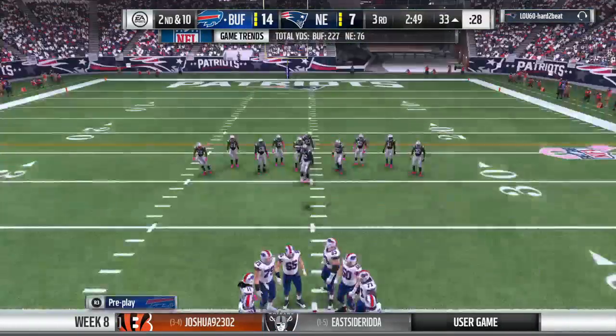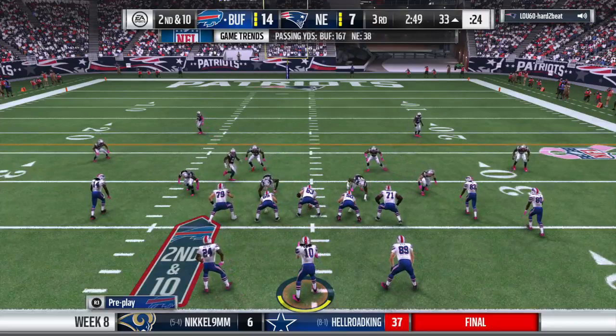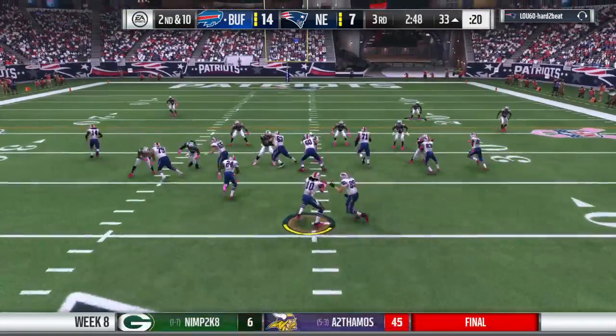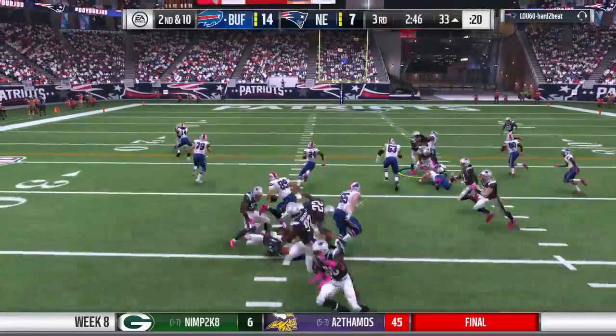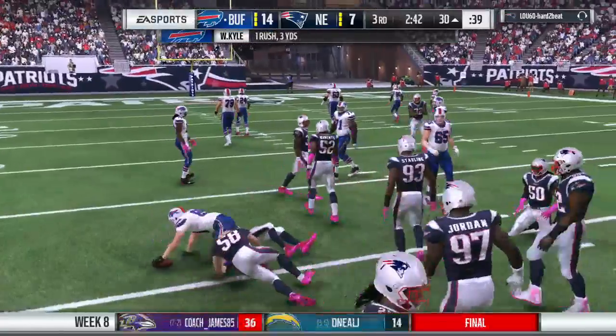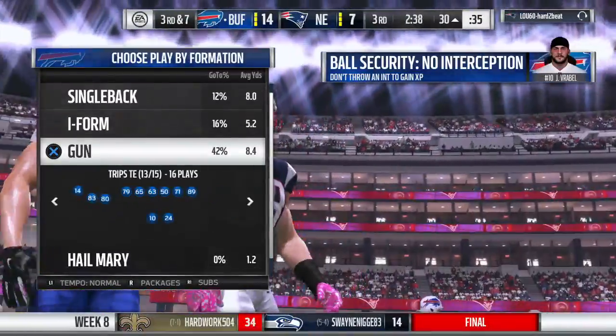So the incomplete pass brings up 2nd down. Let's go. Green 39. Green 30. On the ground with a tight end. So he got free of one tackle, but couldn't do a whole lot else. Call it about a gain of 3, and they'll be looking at a 3rd and 7 coming up.